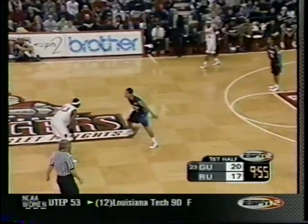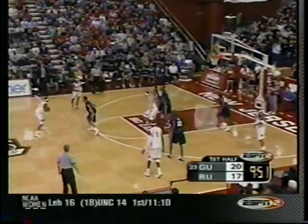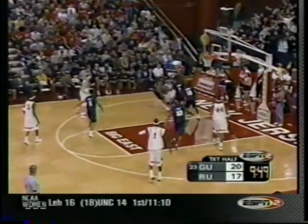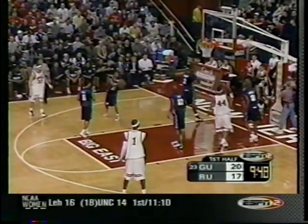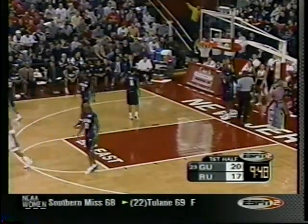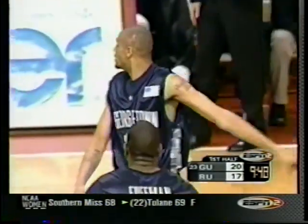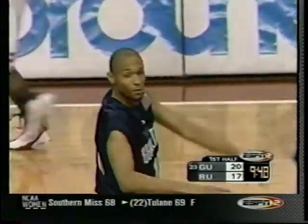3-ball would tie it here for Rutgers. And now Georgetown in kind of a 1-3-1, so they've been changing up a little bit. Again, trying to confuse some of the first-year backcourt players. Wiggin that time was a little bit out of control and stepped on the baseline, turns it over.